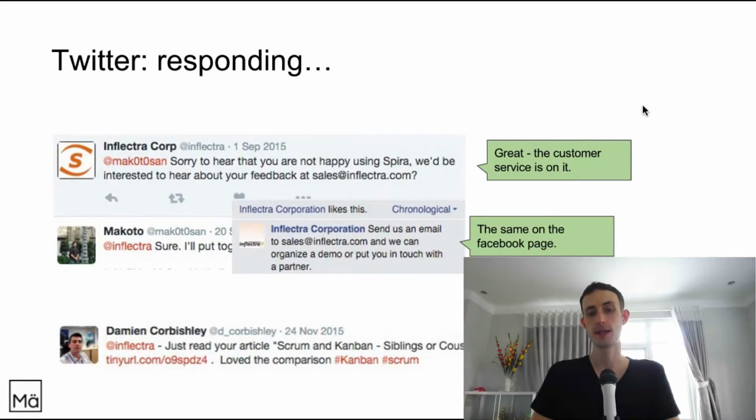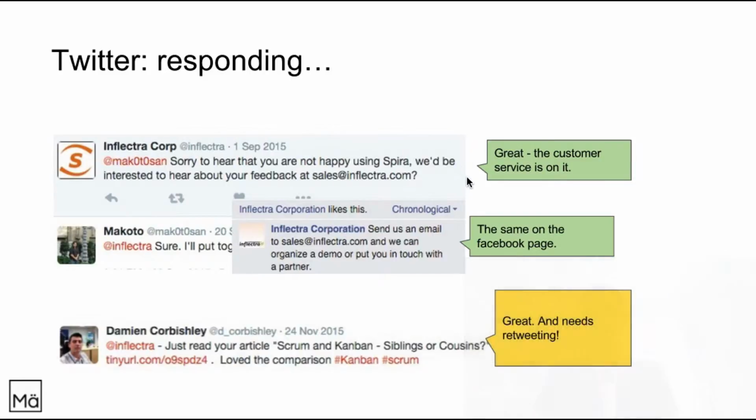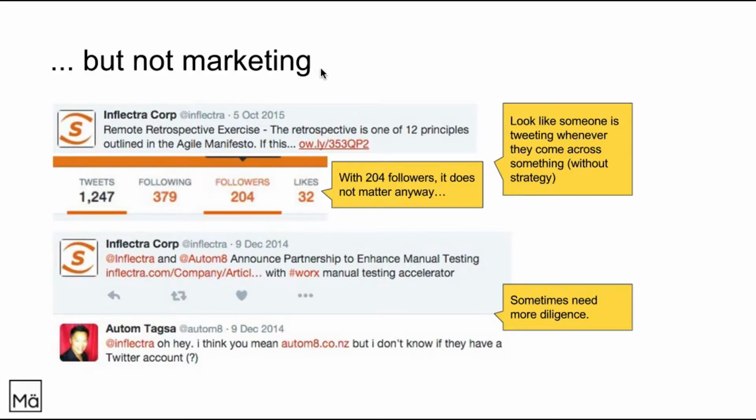With Twitter, it's the same thing, but with Twitter at least, they are responding to customer service requests. So they're mostly delegating them to sales or the support system. And yeah, I mean, for example, they got tweets from other people talking about them, but they don't retweet that. So what I mean by that is they are not really marketing. They're not using social media as a marketing tool.